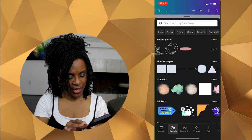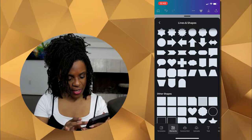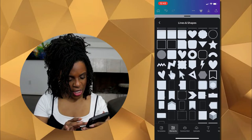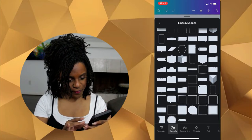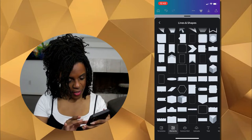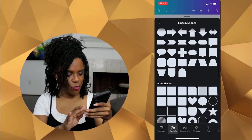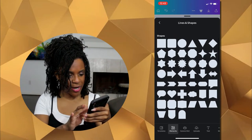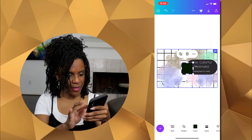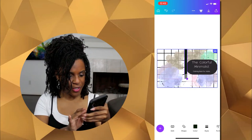Let me show you how to do that really quick. I went ahead and saved mine without a spine, but if you wanted to make a spine, you can totally do that. And I'm gonna show you by going into the shapes. They don't have an actual rectangle shape, at least not that I can see. I might be blind, but you can click the square and still be able to create a rectangle with it by doing that and going like that. Boom, there you go, you have a spine.